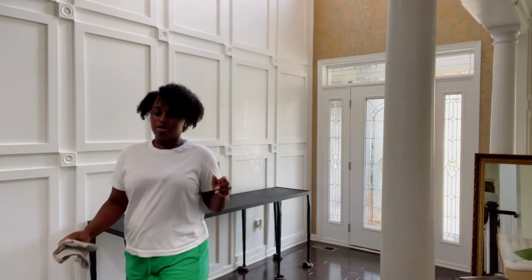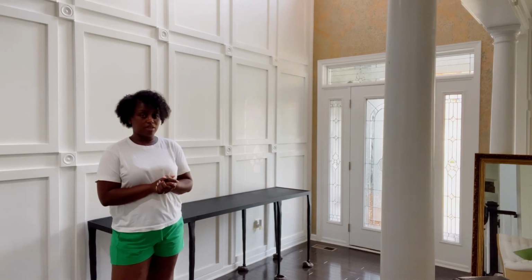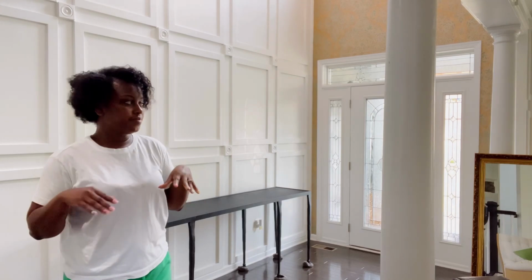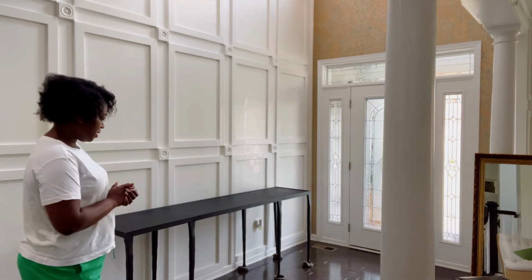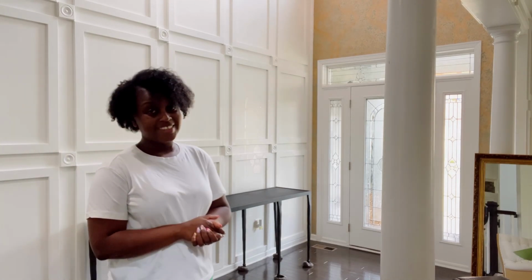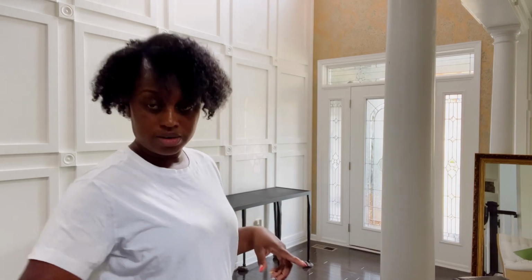And then, remember I shared with you guys I bought that green lamp from Target, the Studio McGee collab with Target. So I think that would look nice here too, with some flowers and some other stuff. Okay. I'm excited. Let me see if I can sweep the floor. And I'm going to try and get some of these spots off the floor.